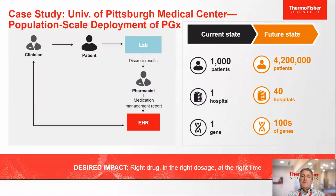Similarly, the University of Pittsburgh Medical Center is developing a population scale deployment of pharmacogenomics. The idea is that the clinicians would then order a pharmacogenomic test for patients. They would then communicate with a pharmacist, and then the pharmacogenomics test plus the right medication would then go into a permanent electronic health record that could then be referred to by the health system over time.